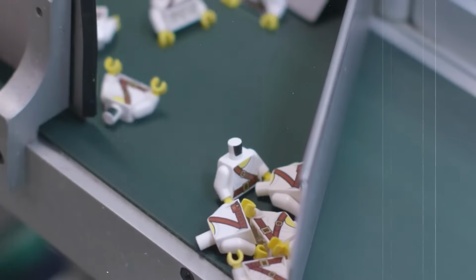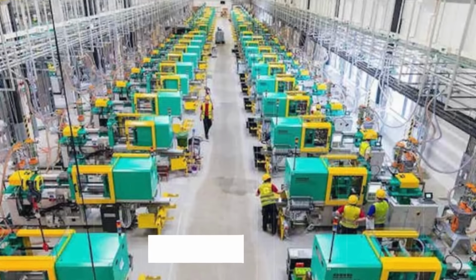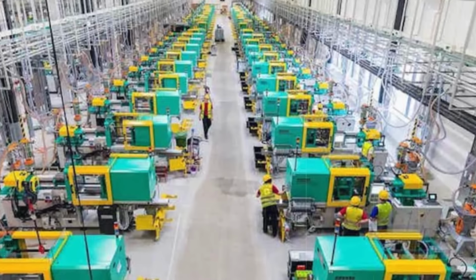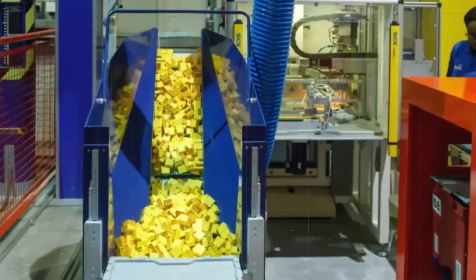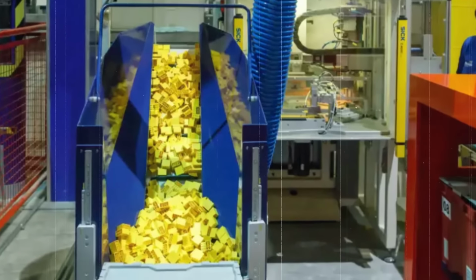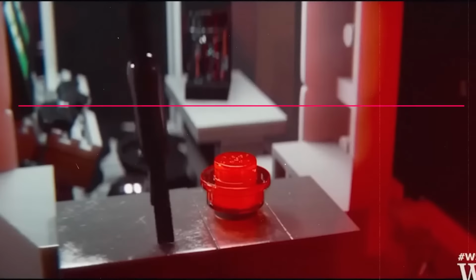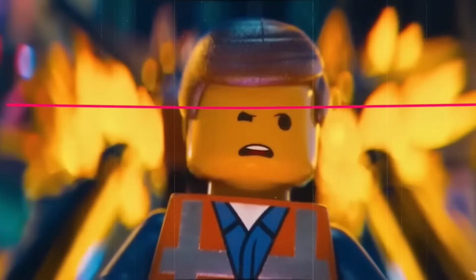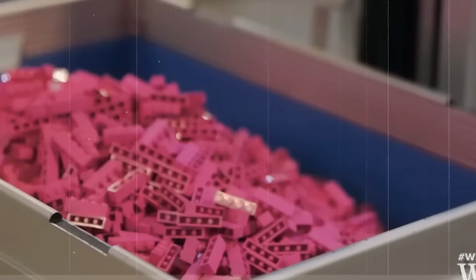Before the mold is used to create actual Lego bricks, it's thoroughly tested to make sure that it meets Lego's strict standards for quality and consistency. This involves testing the mold using a test shot, which is a single shot of plastic that's injected into the mold to create a single brick. The test shot is then examined for any defects or imperfections, and adjustments are made to the mold as necessary. Once the mold is approved for production, it's used to create the plastic Lego bricks themselves.